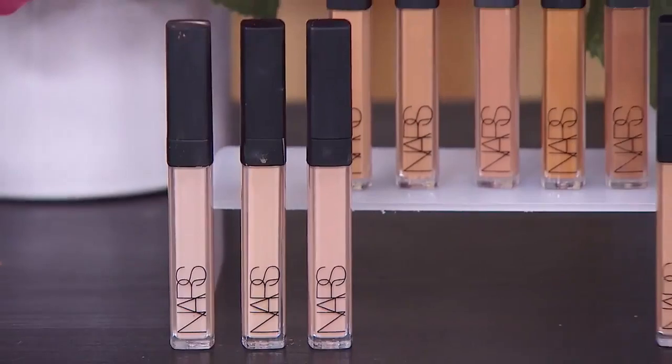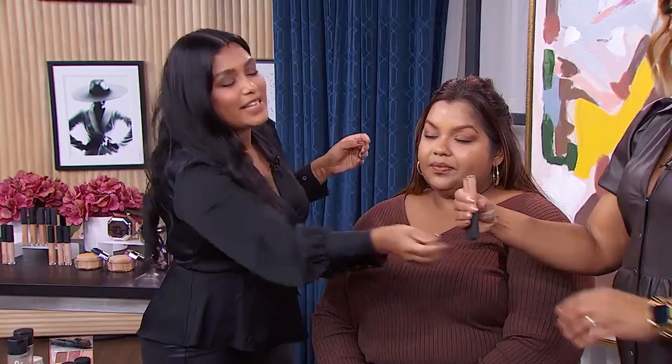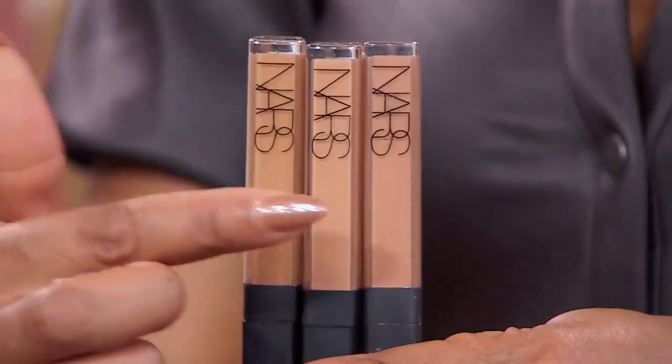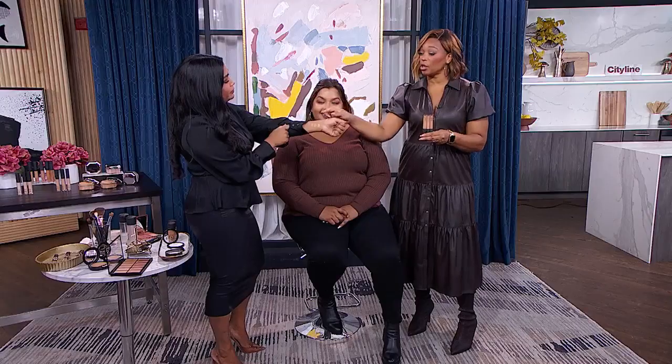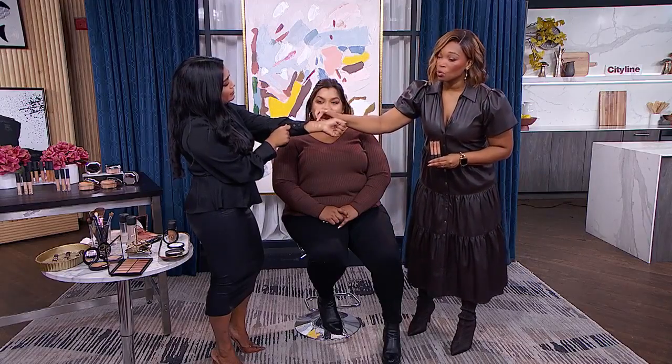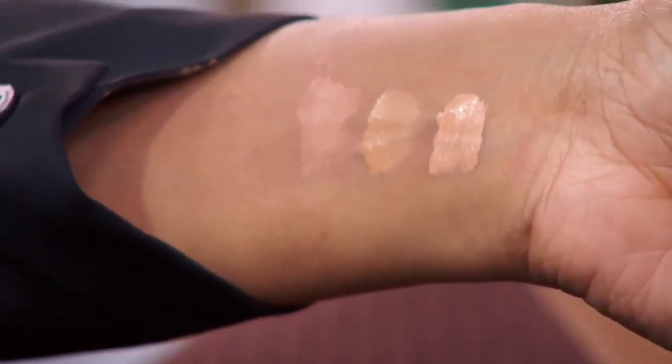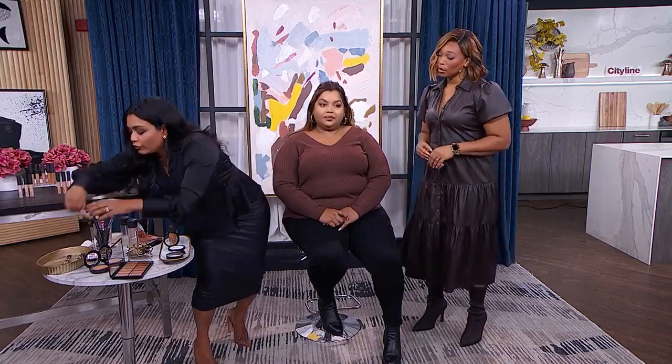So NARS is a fantastic brand. It has a product called the Radiant Creamy Concealer. There are 30 shades. What's amazing is the pigment. It corrects as well as conceals. And when you go online, they actually show you colors to use for your blemishes, which can be very different than the colors to use under your eyes. Very interesting, because these look very similar in shade, but they are very different when you look at them on someone's skin. If you take a look over here, Shobana's swatched them out for you, and they look incredibly different on the skin. So you really have to think about the formulation you're looking for.